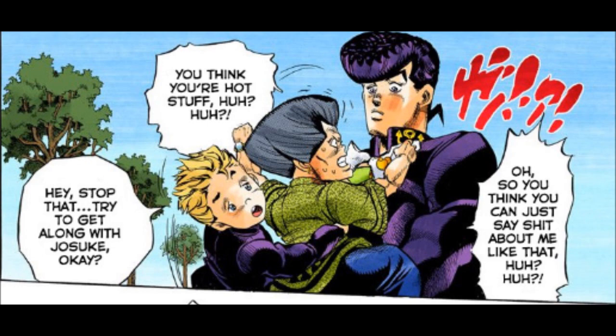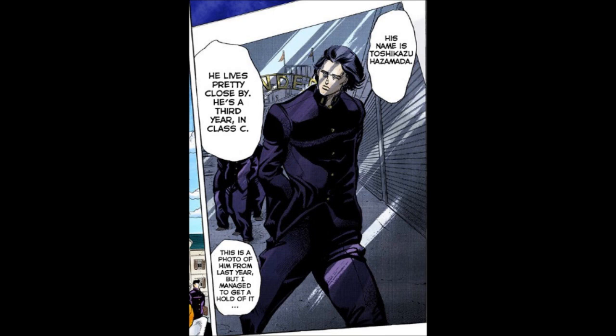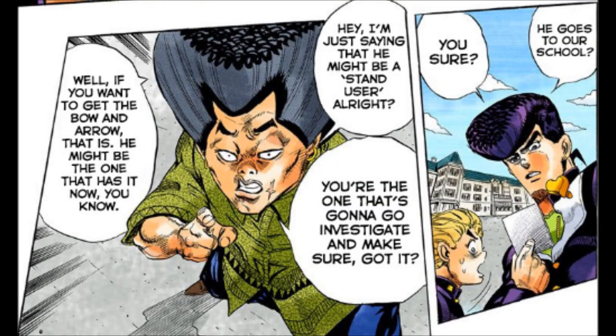So you can clearly tell that the episode went with a different route, using additional scenes like the opening scene and Toshikazu spying on Josuke and Koichi searching for him in the school, but still keeping most of the scenes and dialogue from the manga, except for a few. For example, in the manga, Tamami mentions that the photo of Toshikazu was taken last year that he managed to get somehow, and Tamami mentions that Toshikazu became a stand user because of Keicho, like him, and the possibility that he has the bow and arrow, which he doesn't.